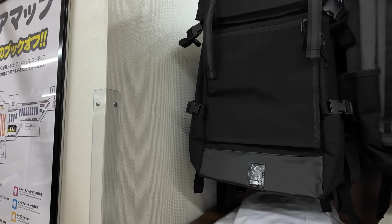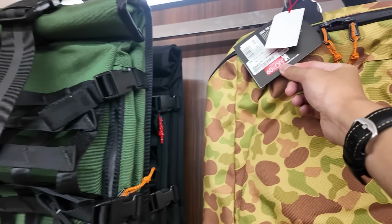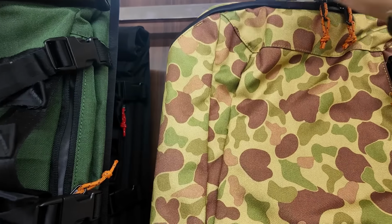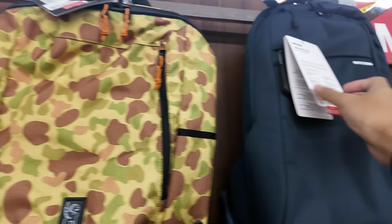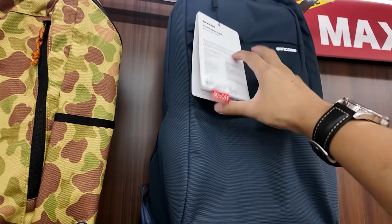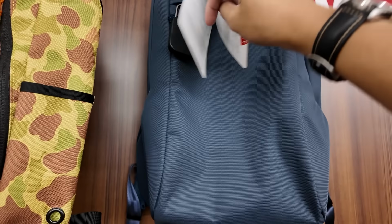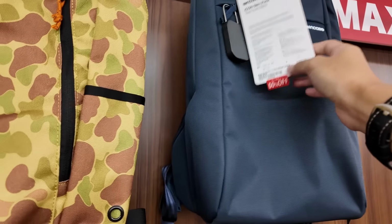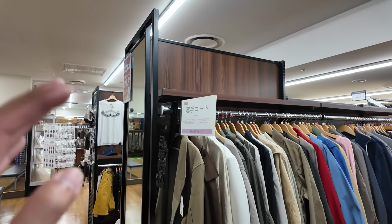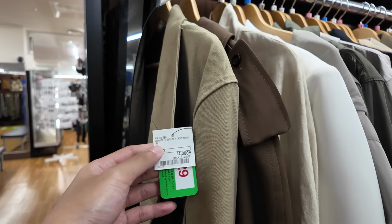There are some bags here as well, Chrome, and I have no idea what these are, and they're selling for 60% off. 9,500 yen, 60% off. This is an In Case, it says 50% off. How much is it? In Case, 24,000 yen. So it is down to 12,000 yen. There is a coat section here. This one for 14,000 yen.